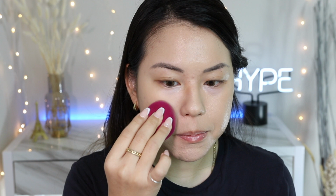So I personally prefer using a sponge. It gives me a lot of coverage, instant coverage, and a little goes a long way with using a sponge. I feel like with a brush I have to go in and dab it more to get the coverage. So here I'm gonna go in with a sponge from the last application on this side of my face. I haven't dipped it in because there's a lot of product on the sponge, and you guys will see the instant coverage.